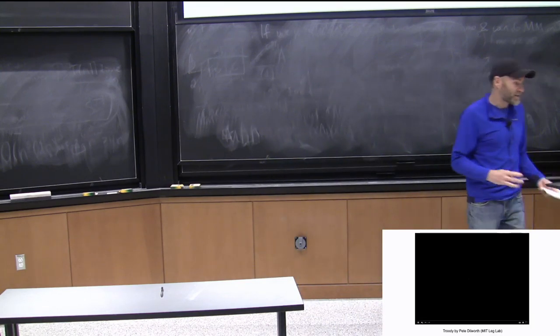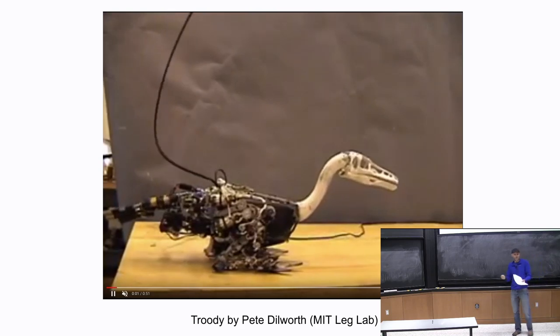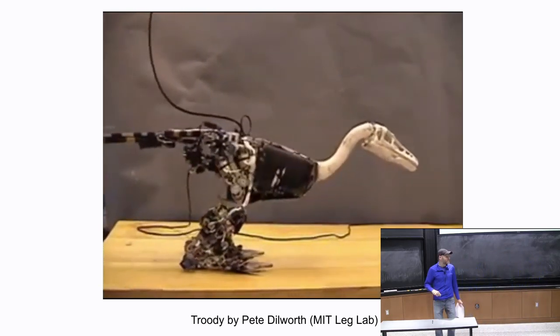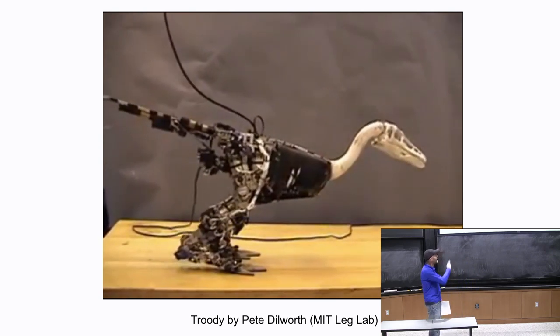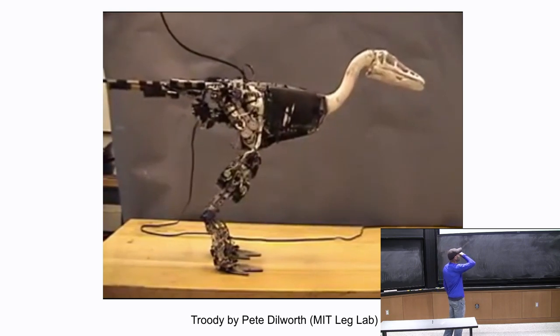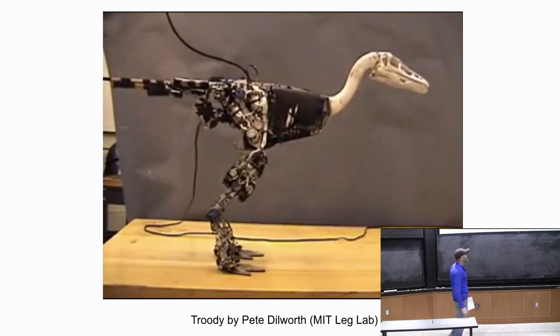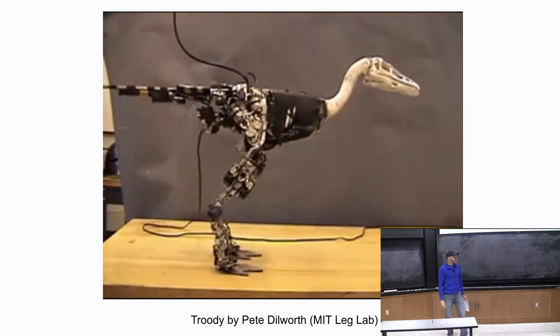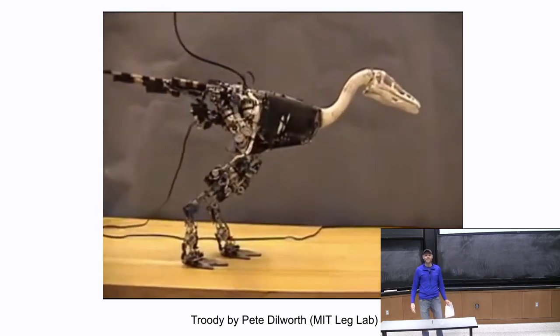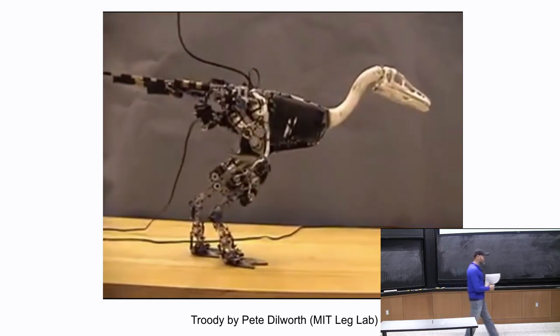And the robot that was walking, the days that I was applying to MIT as a grad student and visited the Leg Lab, one of them was this Troody, which was one of the first robots that could walk around of this size, built with hobby servos and the like. But boy, was it so cool to go down to a place where they were working on stuff like this.